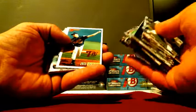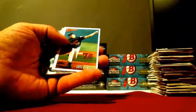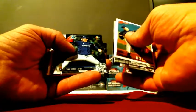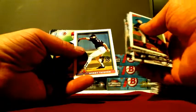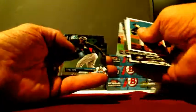Got a buyback coming up. Joey Eischen. Junk. Cody Sedlock. Yang Hyun Jong. That was an Expos card, so that'll go to the Nats spot. And a Bobby Thigpen for the White Sox. Hey, at least it's somebody we've heard of and had an okay career. I sell Soto, Nick Senzel.